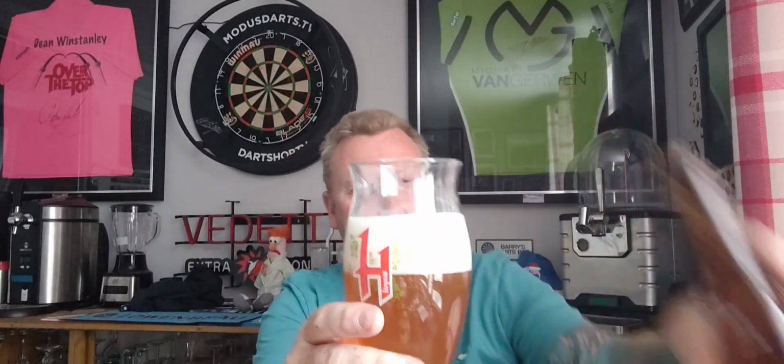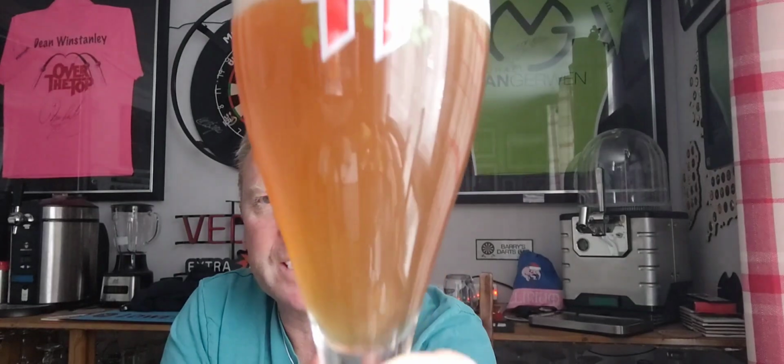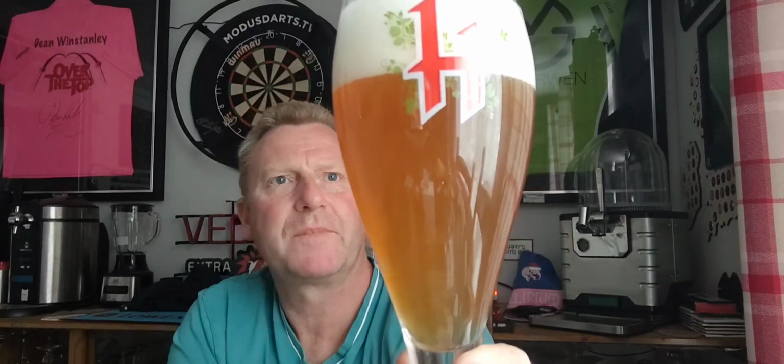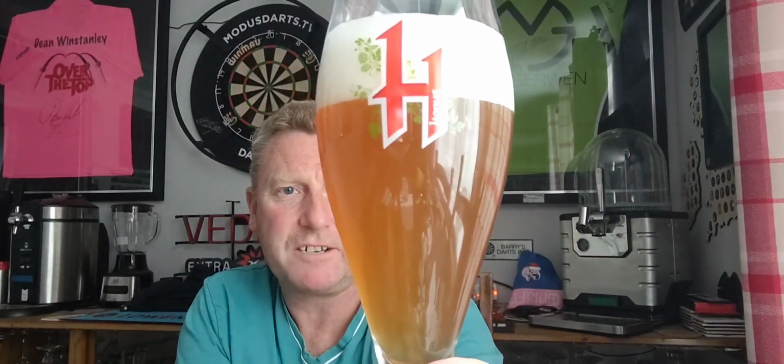Not big lumps, but just sort of like fine grains, if you like. As you can see, the glass is nucleated. There are massive amounts of bubbles coming up. It's a very hazy sort of amber looking beer. We got a nice 2-finger mix and match head. I mean, there's a few big bubbles in there, but generally it's pretty compact. So let's give it a swirl and dive in on the nose and see what we get.